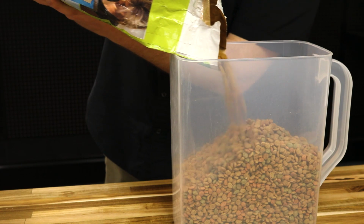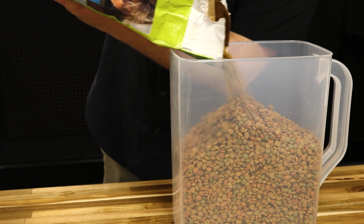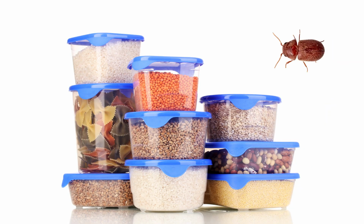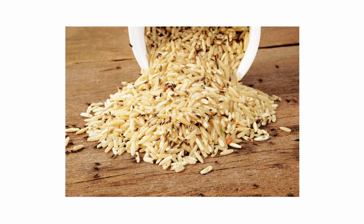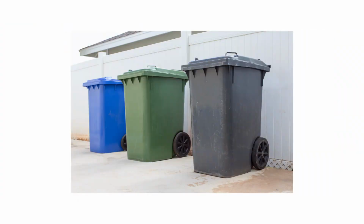This is especially true for dry pet food. Pet food and birdseed are often overlooked and extremely conducive for pantry pests, so it's important to store your pet food in a sealed container. By keeping food stored in sealed containers, you can stop infestations from spreading. If an infestation starts inside a sealed container, that means the food was already infested with eggs before it went in, and you can throw it out without risking the rest of your pantry.